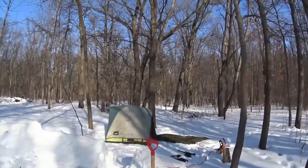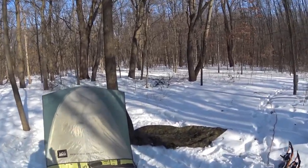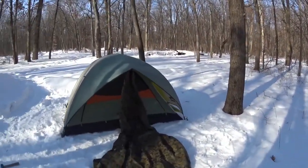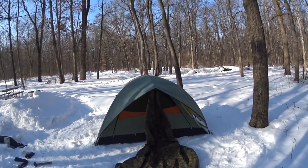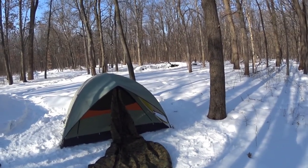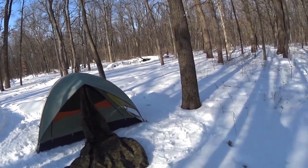Well, here's the progress so far. Got my tent up. And you can see the tarp here I'm going to use to jury rig a kind of vestibule on the front of this tent. I can stow my gear out in the vestibule, keep my boots out there tonight so they don't get a lot of snow in the tent.